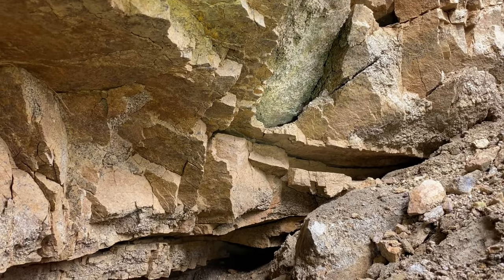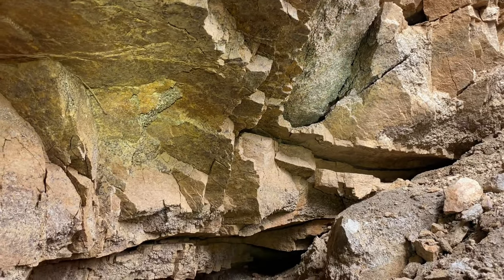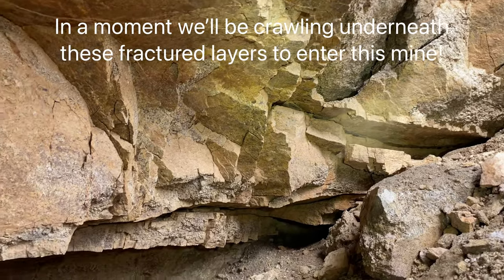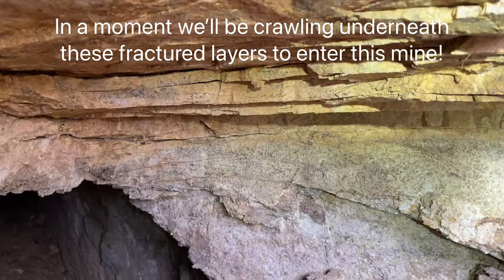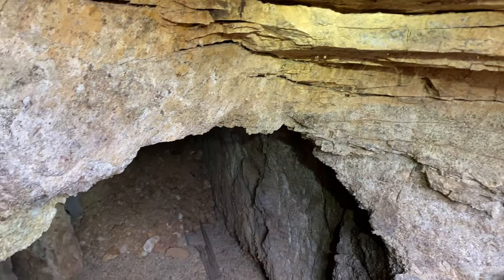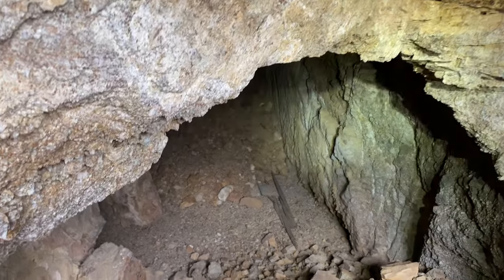Okay, so see right there where my light is? That's the crumbly stuff, and then there's a gap where it's delaminated, and the not-so-crumbly stuff is underneath it. And there seems to be a band of the not-so-crumbly stuff right here. And then below that is a band of the crumbly stuff, it looks like, and that's what they dug the tunnel through. See that? All crumbly stuff. So let's go in here and check this out.